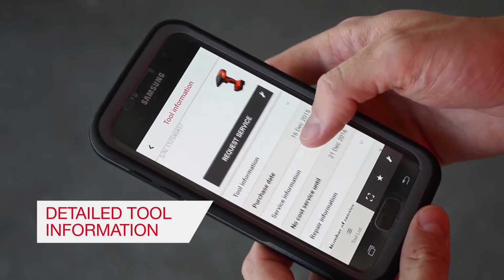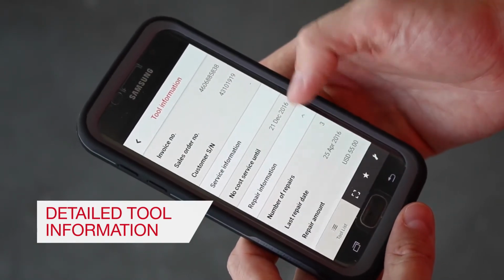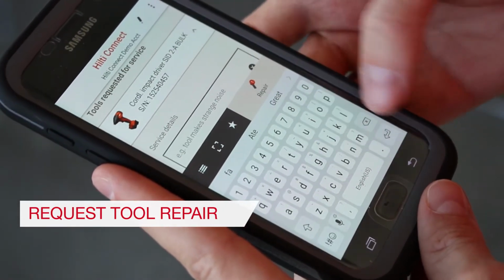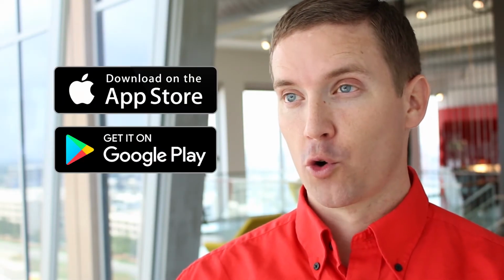Hilti Connect allows you to see tool details, warranty or fleet expiration dates, number of repairs made, and the amount you have spent on that tool for repairs. You can even request a tool repair and receive the documents you need to send it in for service directly from your phone. You can download the Hilti Connect app from the App Store or Google Play Store.